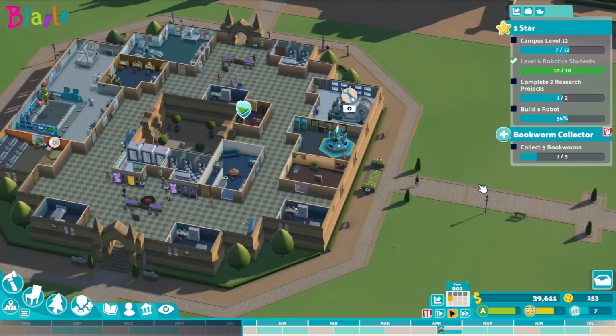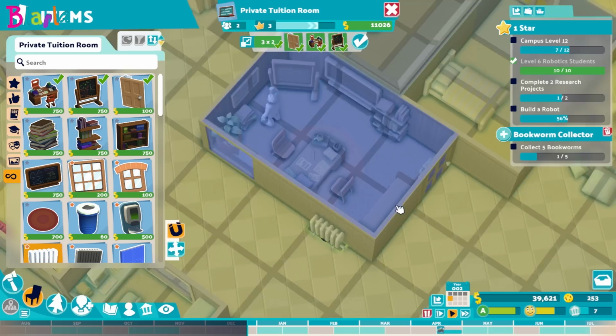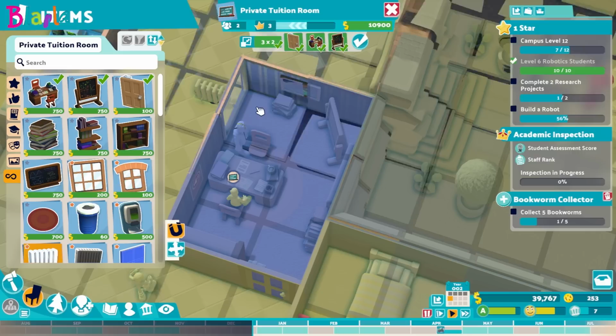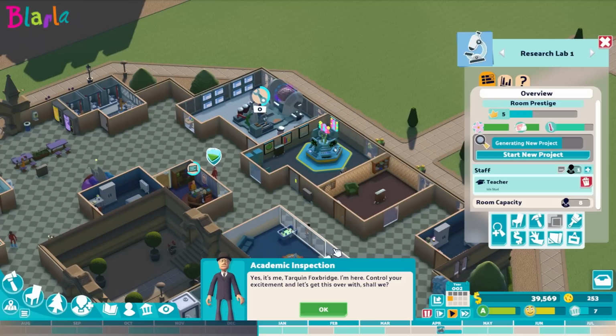Oh, did I not put a radiator in here? I guess I didn't. I'm really sorry. My bad. Let me do that for you. No doubt people watching were like, there's no radiator! There. It's lying about the temperature, but that was definitely an improvement. Yes, and then, because I was going to do some research, I was like, oh, he's really cold in here. Yes, it's me, Tarquin Foxbridge, I'm here. Control your excitement, and let's get this over with, shall we?